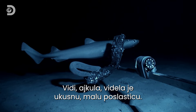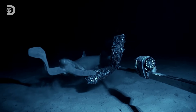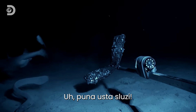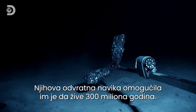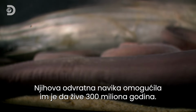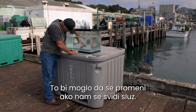Oh, look, a hungry shark, and he's spotted a tasty little snack. Yummy. A mouthful of slime. Their gross habits are one of the reasons hagfish have survived for 300 million years. But that might all change if we develop a taste for them.